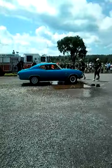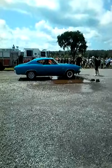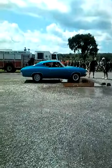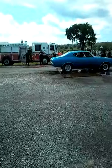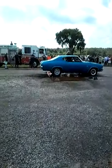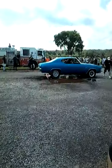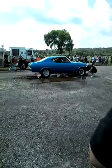Yeah. All right. Rubber on the board. Oh God. Hold on, I gotta put the blocks in front of him. I can't wait until that Silvia does a burnout. Look at the smoke. Can't wait for that Silvia. All right, they gotta put the blocks under. All right, let's be quiet.